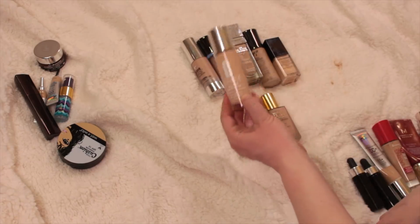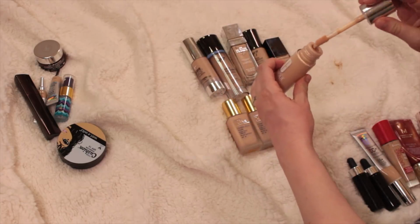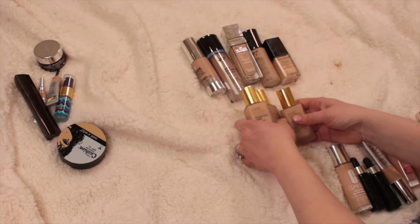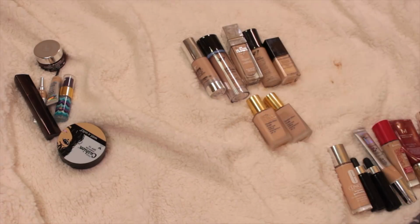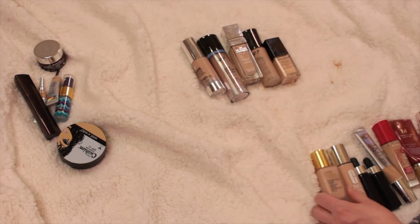This stuff is freaking flawless, but lightweight. It's got a giant doe foot. It really is amazing. My shade is 0.5 Breeze. It works really well. All right, so out of these Estee Lauder ones, I think I'm just going to keep the lighter one and get rid of Ecru. So I'm keeping 1C1 Cool Bone.